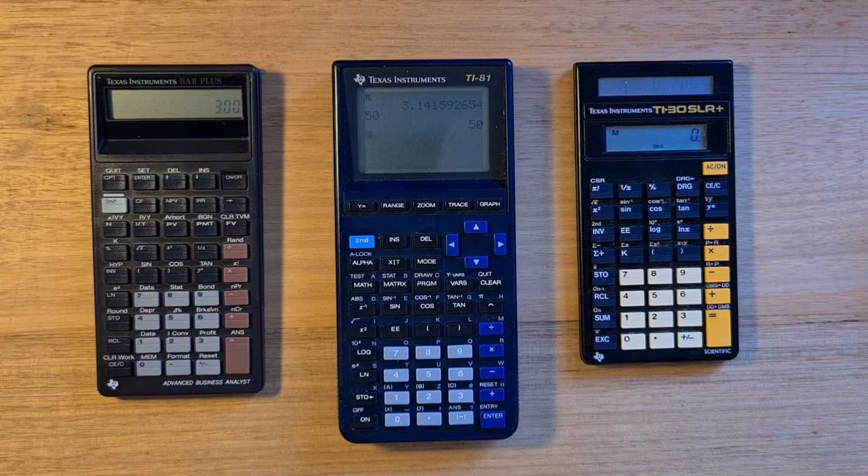And physically, the boxy design language of the 81 was consistent with other TI calculators of the era, such as this BA2 Plus and this 30 SLR Plus. And all these calculators came with protective plastic covers.